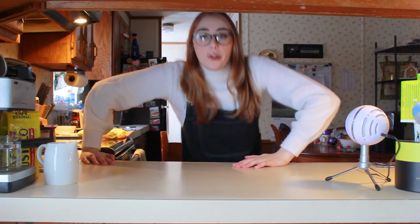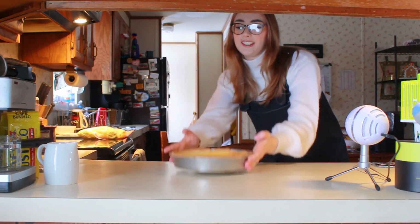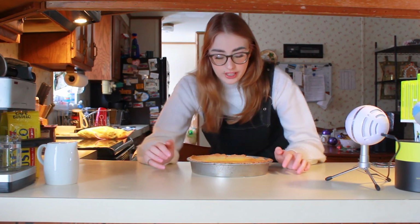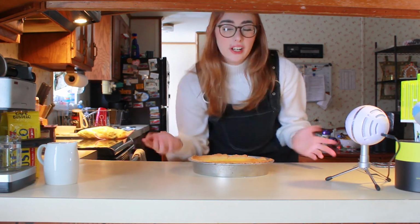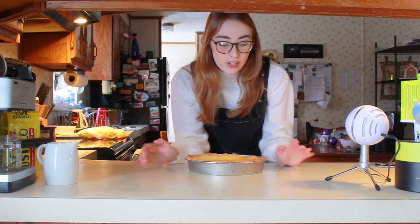Isn't that fun? I have a menu this year. I'm so freaking smart. To start off, we're going to do the cake. Or the tart, I should say. Here she is. It is a souffle cheese tart. It's basically kind of like a cheesecake, but fluffier and softer, I guess. I haven't eaten it yet, obviously, because we're gonna be decorating it first.